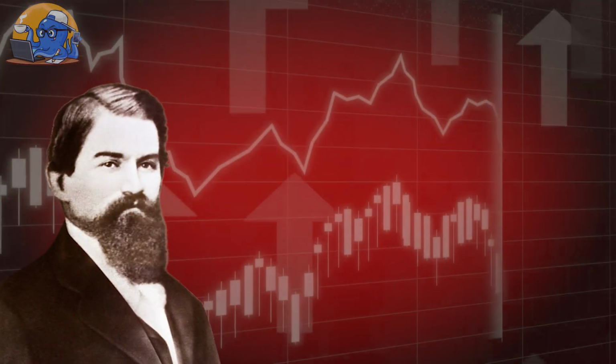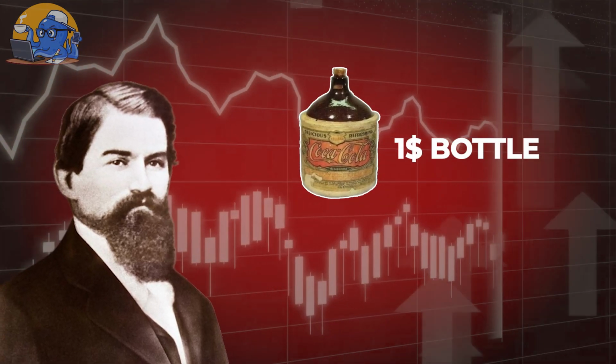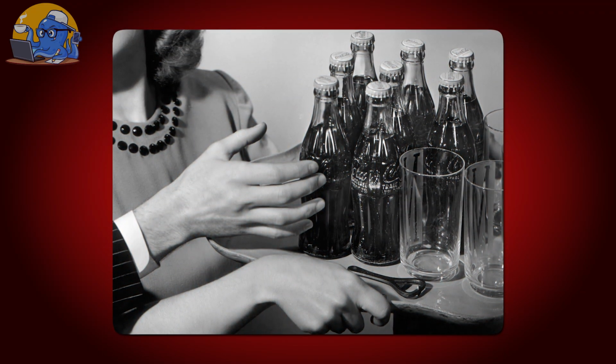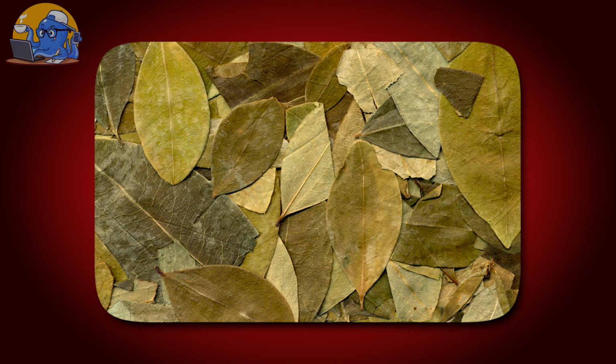Pemberton soon recognized a massive business opportunity. Instead of selling $1 bottles of bitter medicine, he could offer a refreshing 5-cent soda at pharmacy fountains. Tucked away in a back room, he began perfecting the recipe. To make it accessible to everyone, including children, he stripped out the alcohol and balanced the bitterness with a heavy dose of sugar. Though he kept the coca leaf extract, which was entirely legal at the time, sadly, Pemberton didn't live to see his syrup conquer the world.